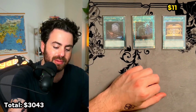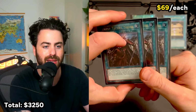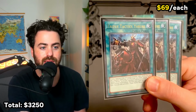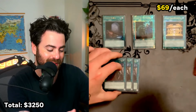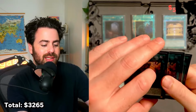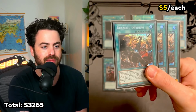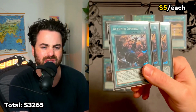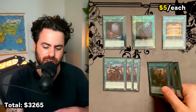Now, this is not strictly a Branded card, but I do play this in Branded currently and have been playing it for a while. Thrust, European OTS 22. This was actually alongside Branded Fusion, so it fits as a set. And then Branded Opening is still an expensive card. Secret Rares from the 2022 tins. Beautiful stuff, love to see it. These cards are probably still $5 to $10, so still a nice collection piece.